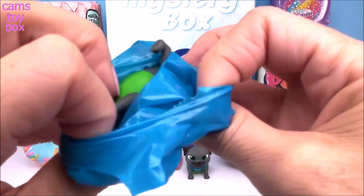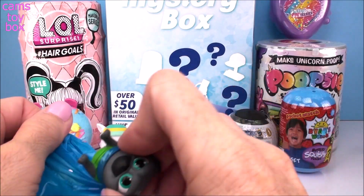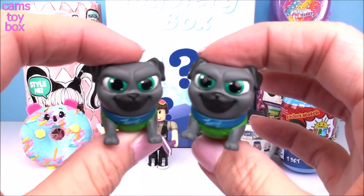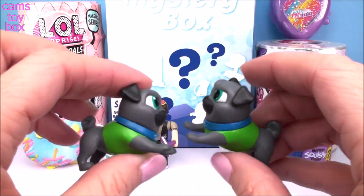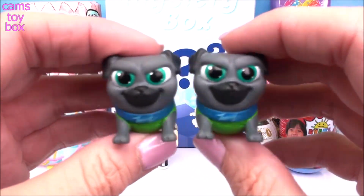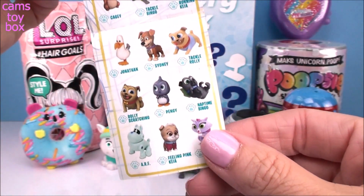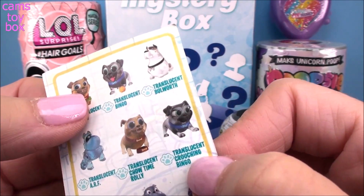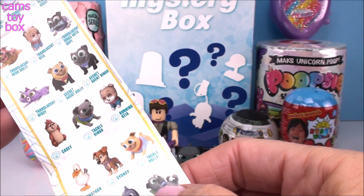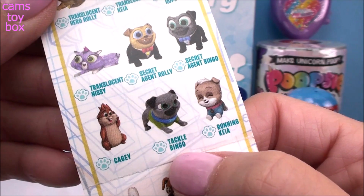And our next blind bag, what? Oh my goodness, this has never happened to me before. We got two of the same figure. That is so crazy. I always knew they were kind of random, but I guess this is what happens sometimes. We got twin Bingos, that's pretty cool. There are a few different Bingos to collect on the collector's checklist, and the one that we opened, oh no, it's not translucent. Where is it? Here it is. Oh, it's called Tackle Bingo. That's super cool. He's gonna play football.